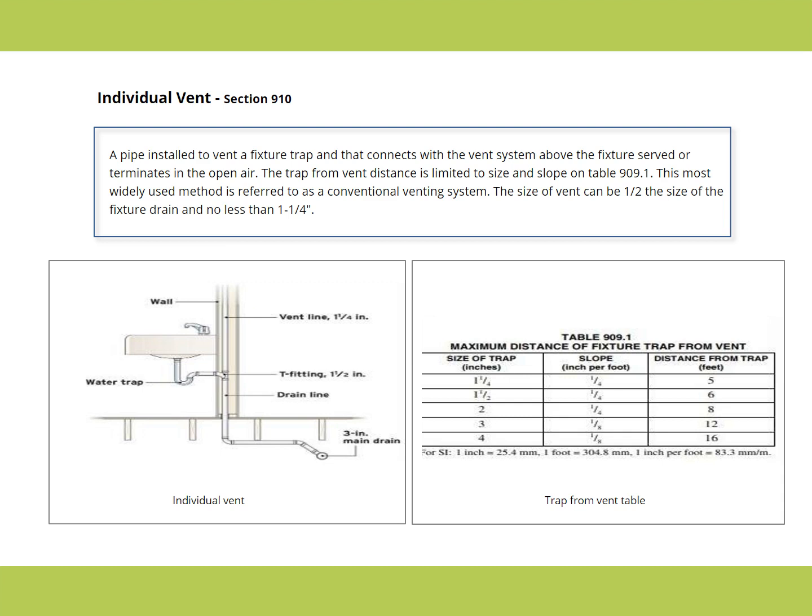As per section 910, an individual vent is a pipe installed to vent a fixture trap, and that connects with the vent system above the fixture served or terminates in the open air. The trap from vent distance is limited to size and slope as provided in Table 909.1. This most widely used method is referred to as a conventional venting system. The size of vent can be half the size of the fixture drain and no less than 1 1/4 inches.